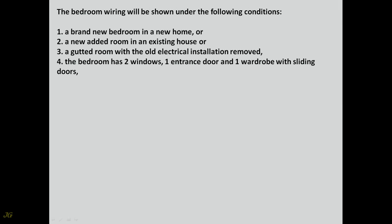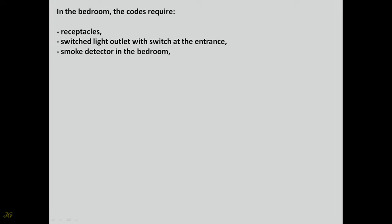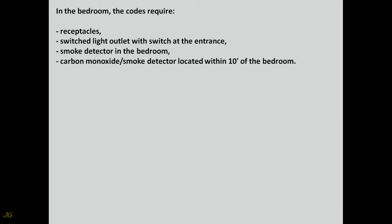The bedroom has two windows, one entrance door and one wardrobe with sliding doors. The bedroom has typical wiring required by the NEC, National Electrical Code, Fire Code, Energy Code and other local codes. In the bedroom, the codes require receptacles, switched light outlet with switch at the entrance, smoke detector in the bedroom, carbon monoxide smoke detector located within 10 feet of the bedroom.